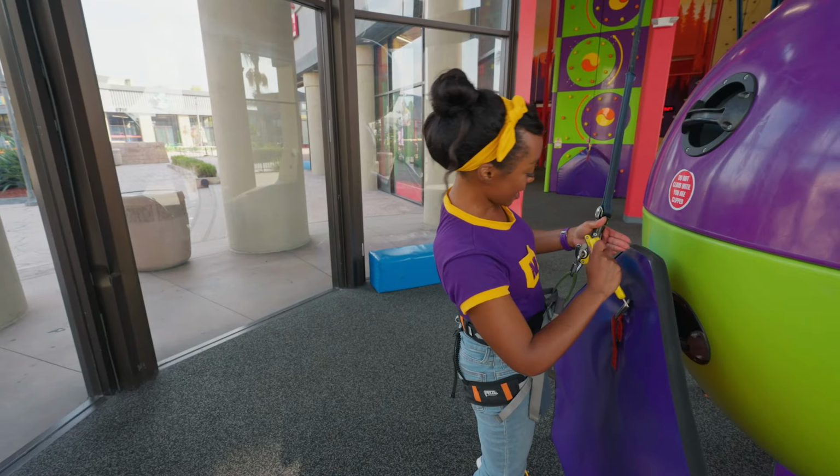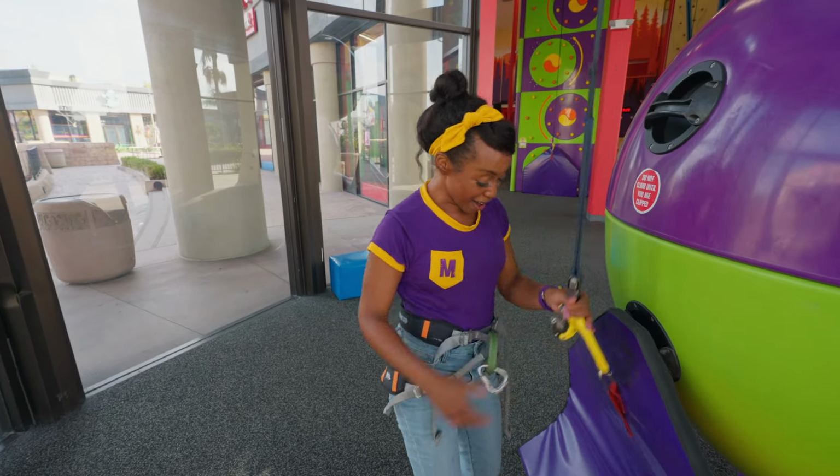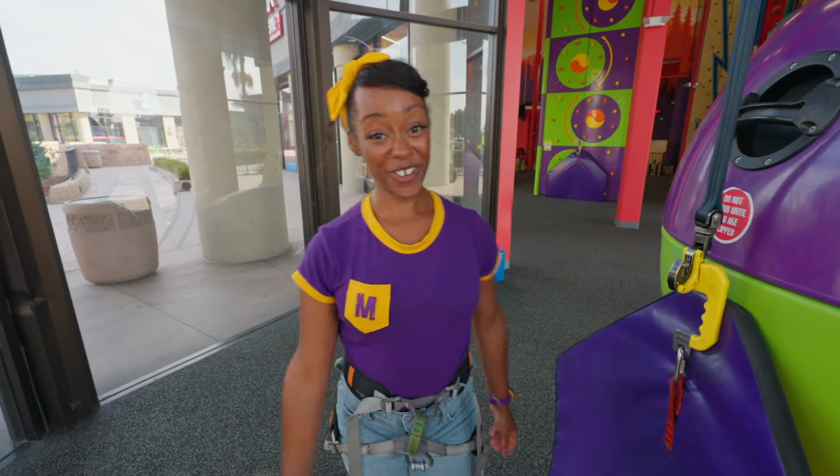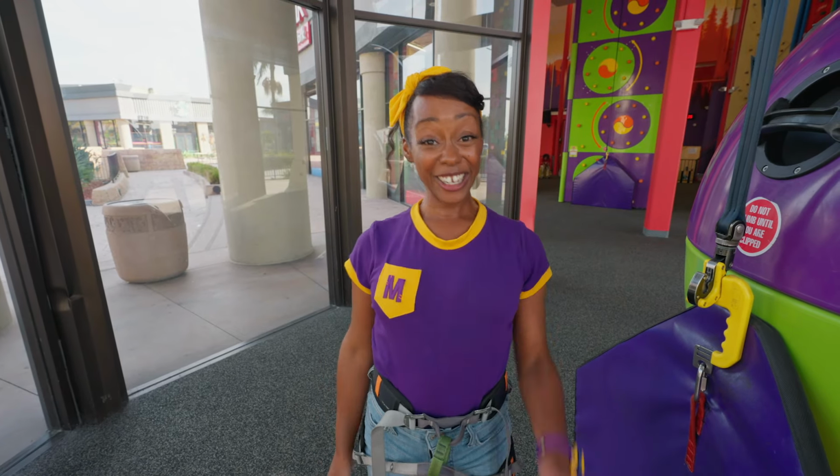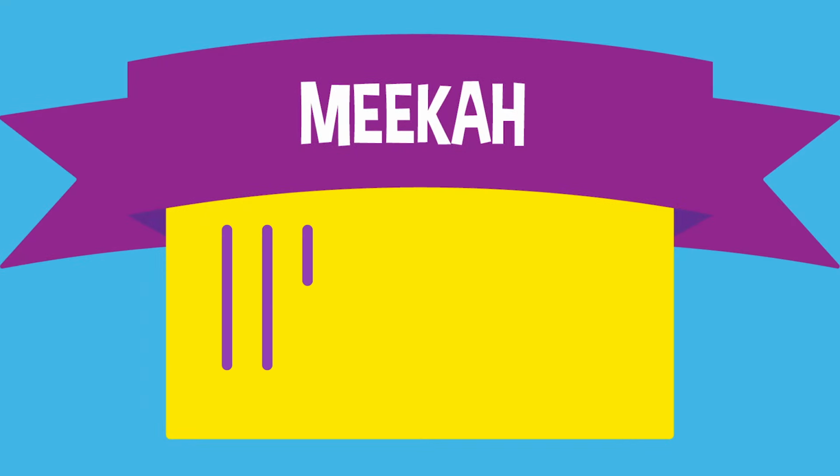Put in my key, release the wheel. That was so much fun. It was challenging, but we made it all the way to the top. Great job! Hooray!